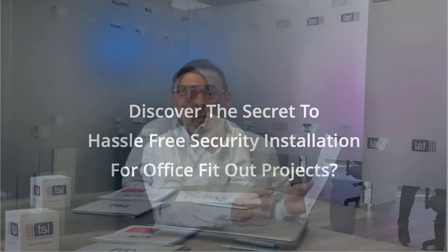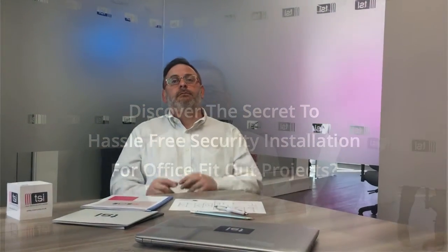Jason, there's many stages to a fit-out project. How do we ensure that TSI integrates properly with other trades during the process? Well, with any job, a folder is put together for the installations team. It then gets handed over to the installations manager.